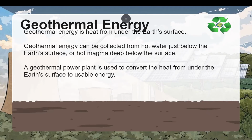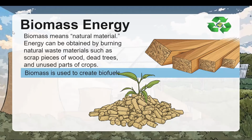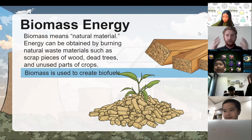Another one which we looked at is biomass energy. It's natural material, right? Energy can be attained by burning waste from animals, or wood chips. So again, it's used to create biofuels. It can be unused parts of plants. Anything that's waste that could be turned into energy, we call it biofuel, right?